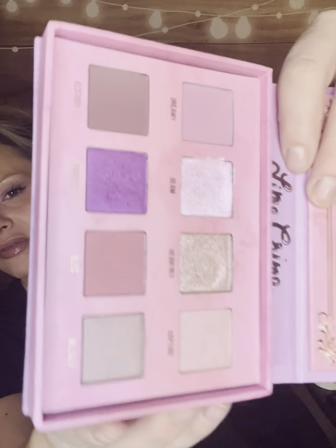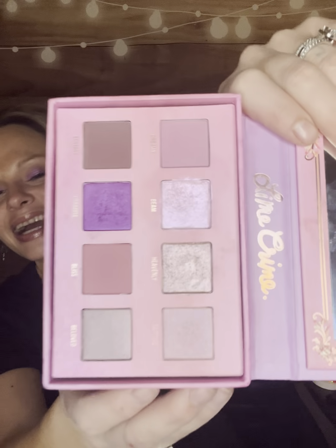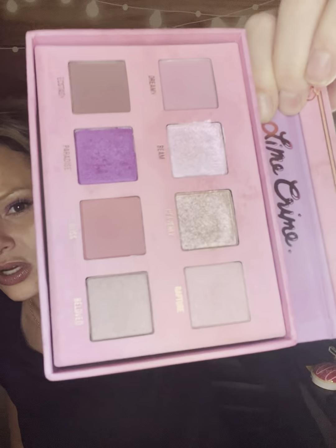Okay, moving along. This is a palette that I absolutely adore. This is the Lime Crime Venus 3 palette. It is the kind of neutral purple pink one. I have definitely, as you can see, used this. There are some serious dents in some of those colors. I have created stunning looks with this palette. I need to pull it out more. It's a palette that I truly enjoy.